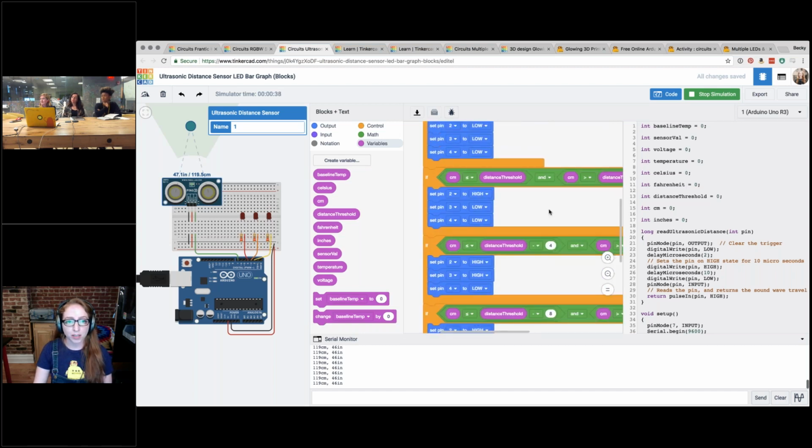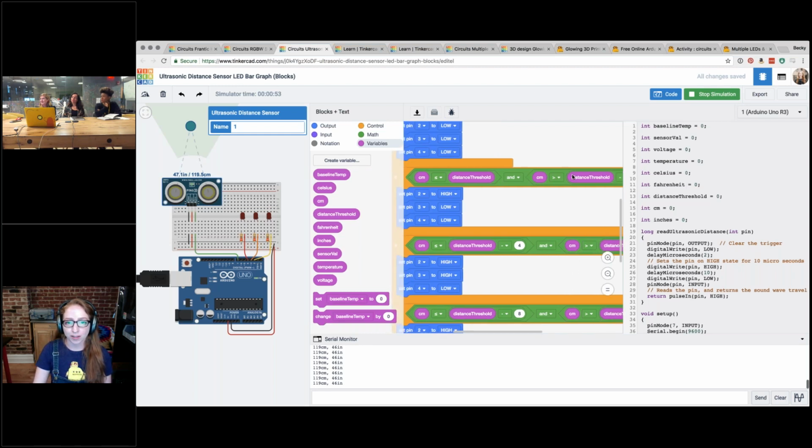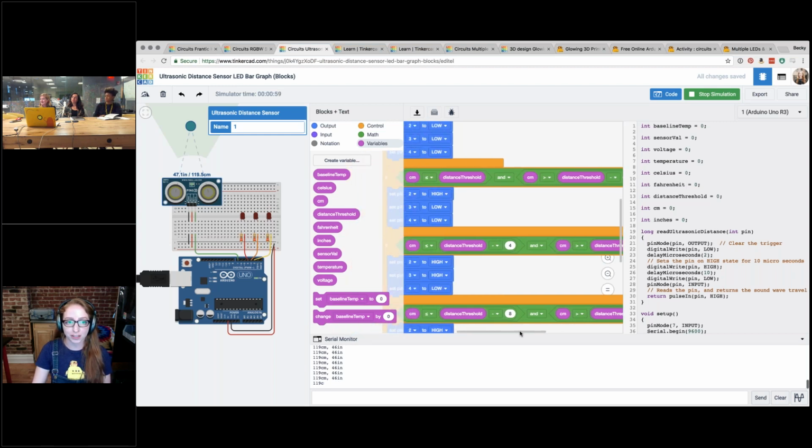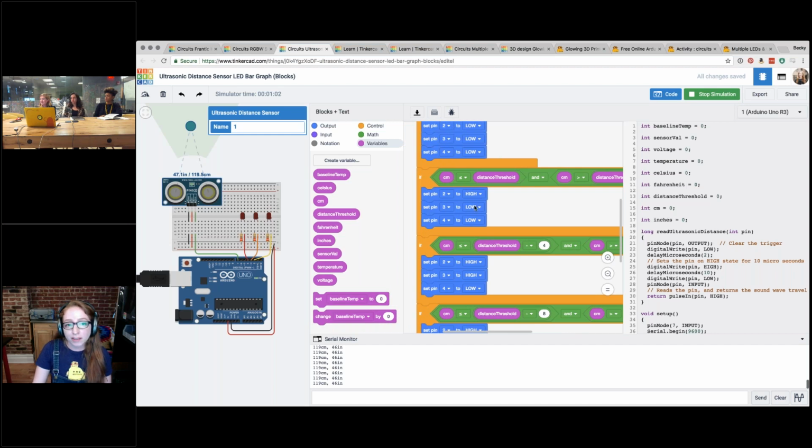Then the next if statement is where it starts to get interesting. If the distance is less than or equal to, that's what this little guy means, if you remember your logic math, the distance threshold, but it's just barely below, and it's also greater than the distance threshold minus 4, so it's within 4 centimeters of the distance threshold, then set 2 of the LEDs off and 1 of them on. High is Arduino's way of saying on. So that's the condition that's going to happen when I bring it just there. Between 101 and 101 minus 4, which is 97.